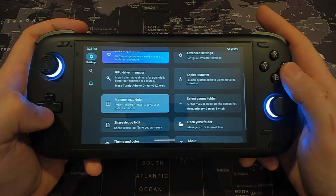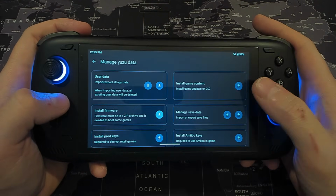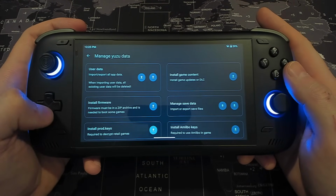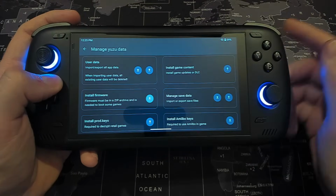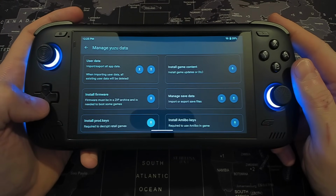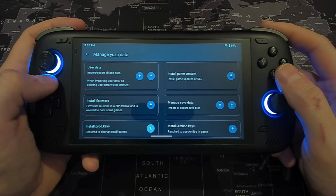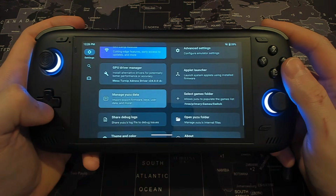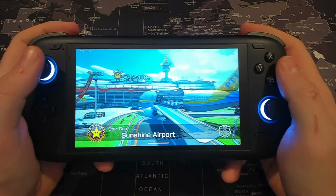I think I was also going through here and just showing that in the manage Yuzu data, this is where you install game content. That's how you install DLCs and updates, and install firmware, so you don't have to do it manually. If you have your firmware zipped, you can do it from here, and you can also install new production keys from here. If you have them, they don't have to be zipped, but they need to be somewhere on your device as well.